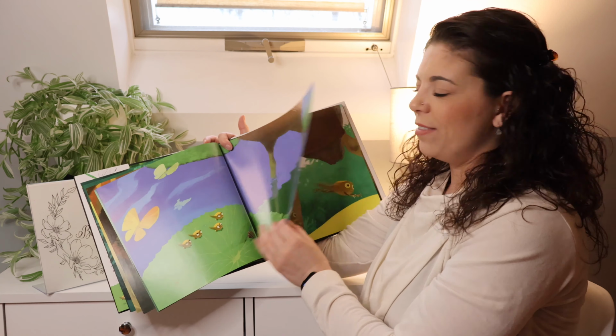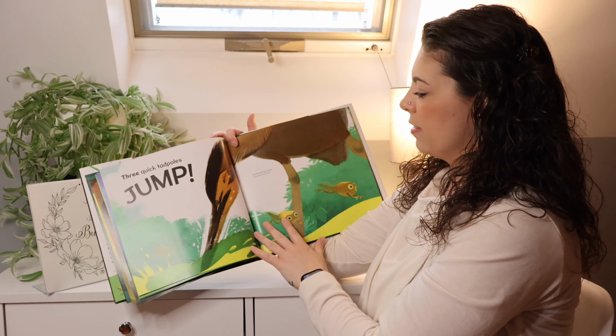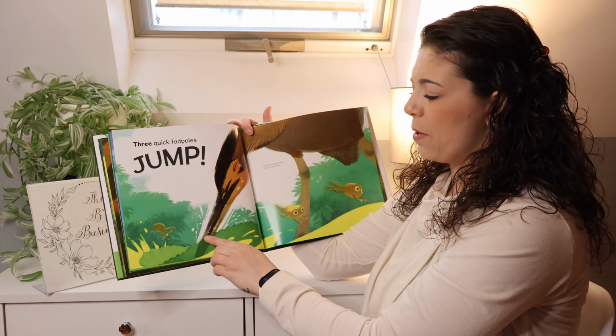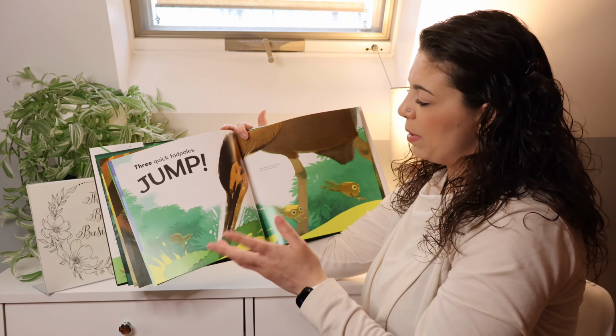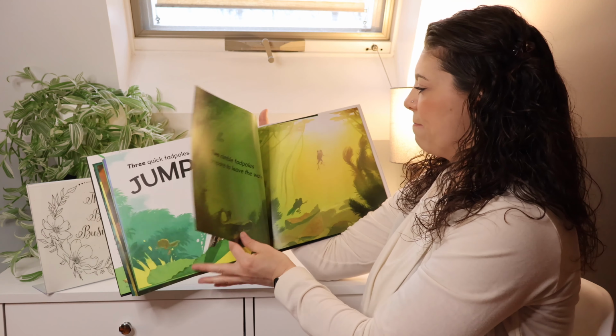And I was right. 3 quick tadpoles jump. And so we can see the 3 tadpoles that jump out of the way, and that one that wasn't looking became a meal. This is the bare-throated tiger heron.